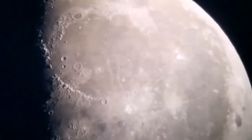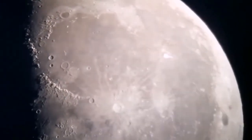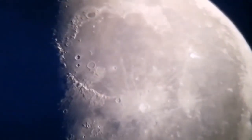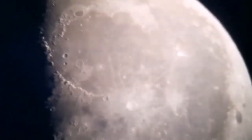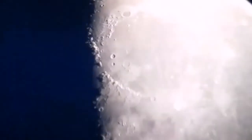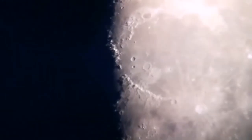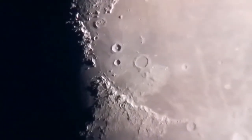Yeah, this is the lower part, when you see the parallel dotted line as if parallel to that mountain, inward to the Sea of Rains, is where the Apollo 15 landed, in the mountains. I'll try to zoom on down.